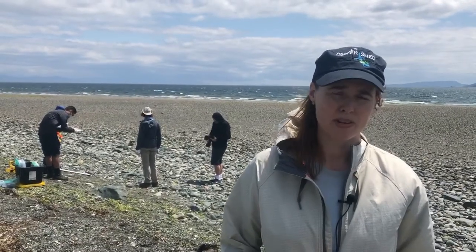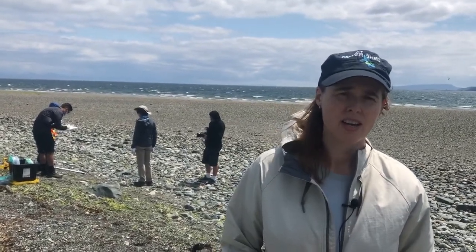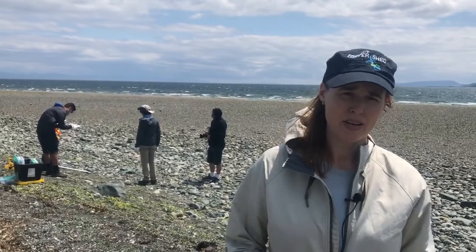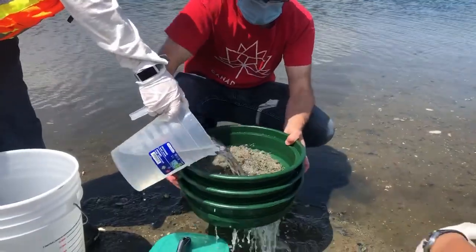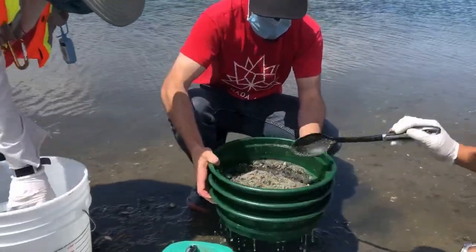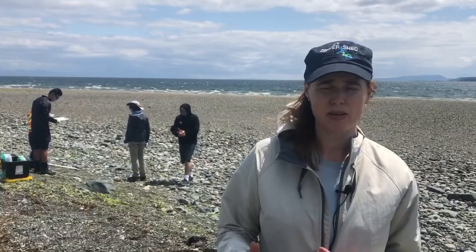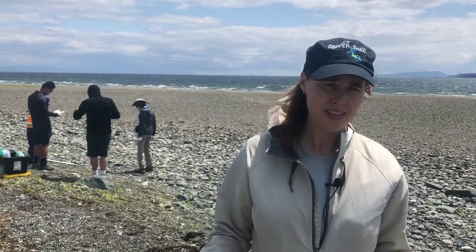They're actually part of our project management team, so they're helping us make decisions about the workflow for the project. They've also provided the lab for us, and that resource has been incredibly helpful. After the students get the samples here on the beach, then we sieve the samples down, and then we take those sieved samples back to the lab and actually look at them under microscopes for the eggs. And so having North Island College as a partner has really allowed us to increase our capacity to get this work done.